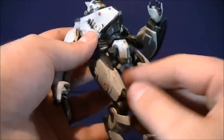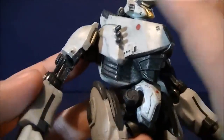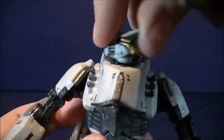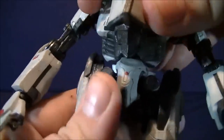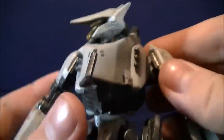And that's pretty much it for the details. Overall, I'm just very impressed with the way this guy turned out. Love the paint applications, and just the detail on here is phenomenal. And then for his articulation, his head can look left, right, all the way around. For his torso, it took me a little bit of getting him worked in there, but it can pretty much go all the way around. Just takes a little bit of effort.